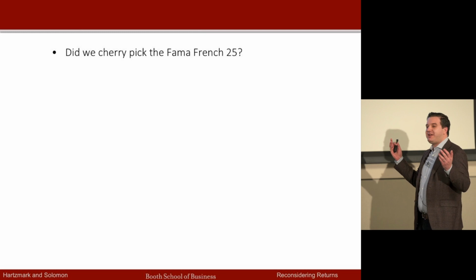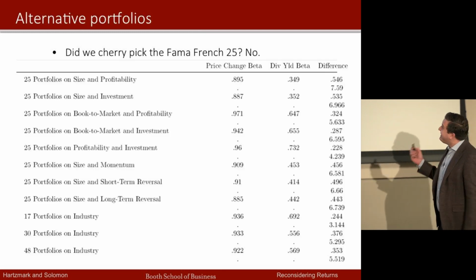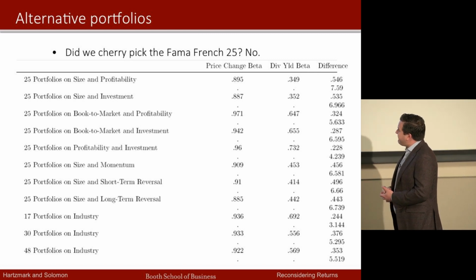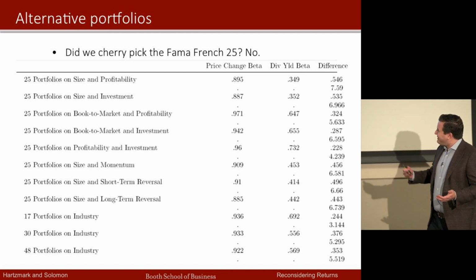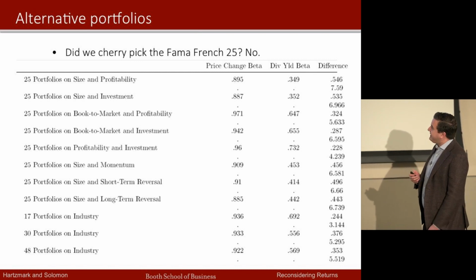You might ask, did we cherry pick the Fama French 25? They seemed like a sensible starting point, but we went and downloaded a whole bunch of different portfolios and ran it for all of them. Some are a bit bigger, some are a bit smaller, but in general the main message is the same. The beta on price changes is always significantly bigger than the beta on dividend yields.